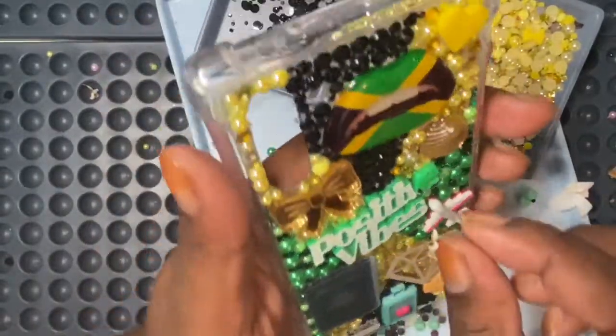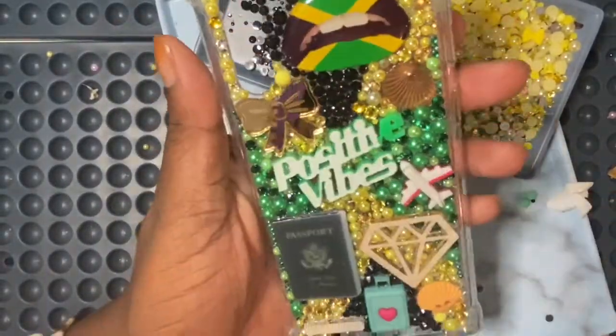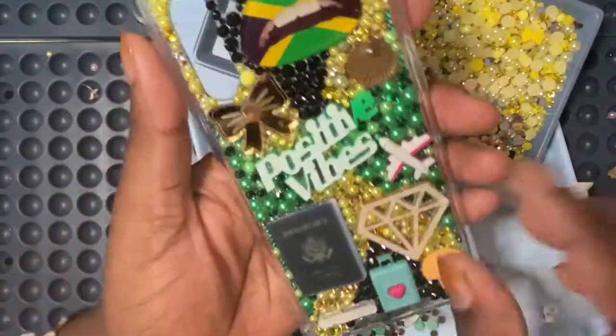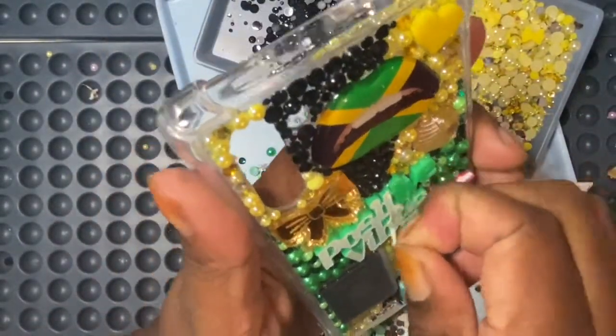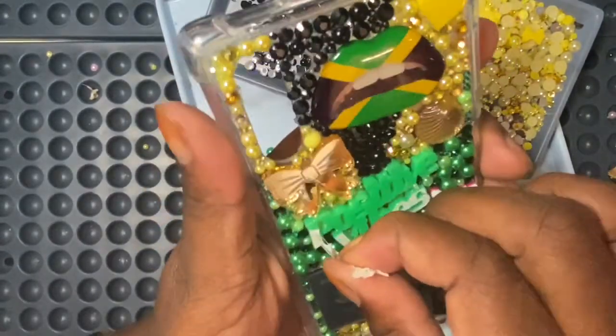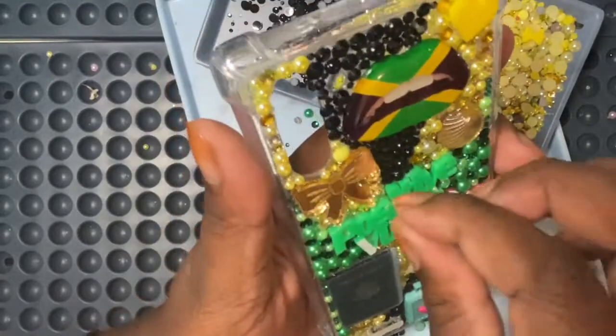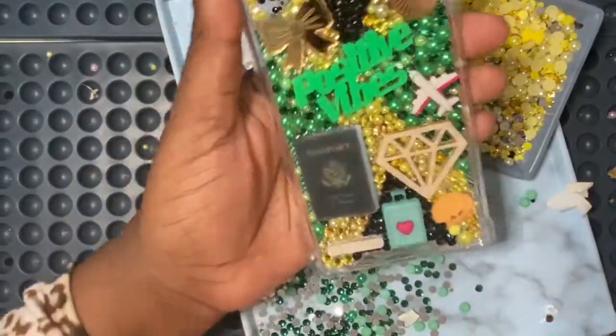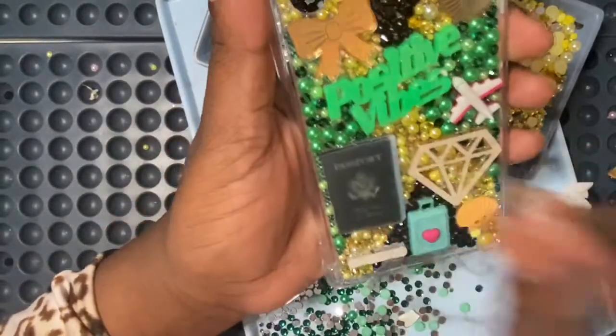So let me pull back this. And y'all see how I put that positive vibes in the middle to go with the green? Yeah. I kind of should have went up more with the green, but it's okay, because the positive vibes takes the place of the green rhinestone, you know? So yeah, look at that.